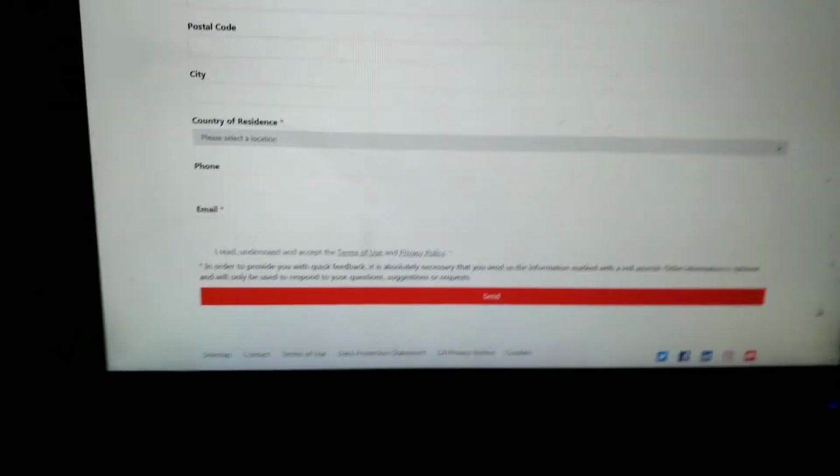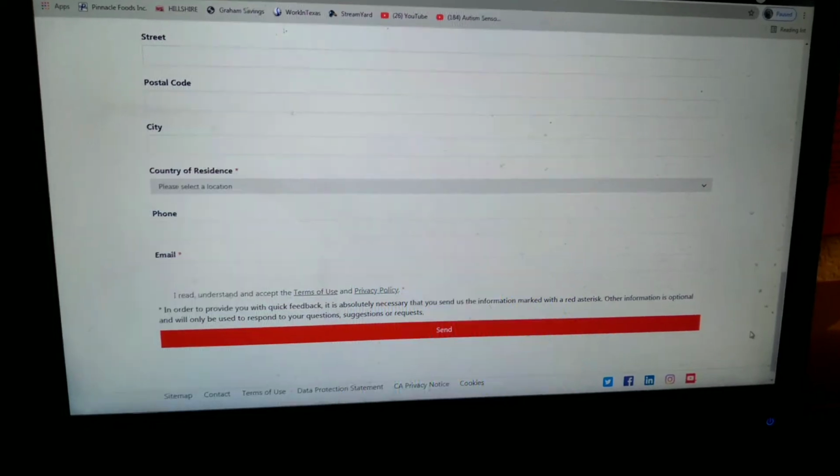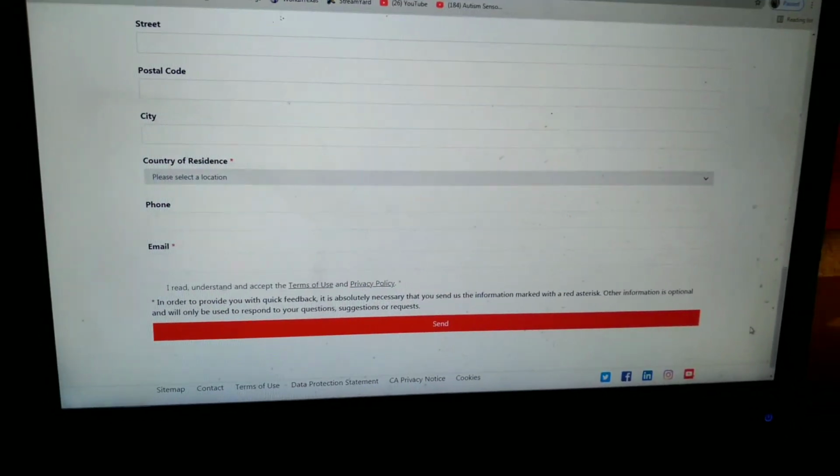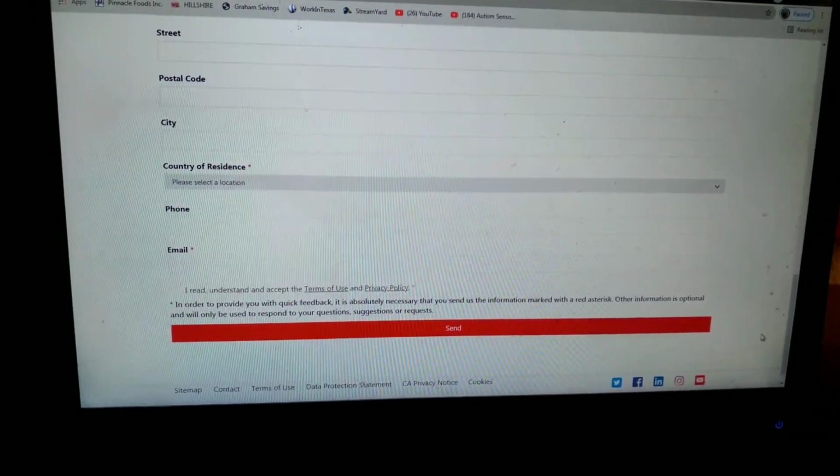So I've had really good luck with this company. I haven't done it in a while because I've been making my own soap, but I thought I would go ahead and order this so I could give it away to one of you guys.